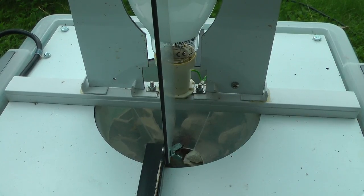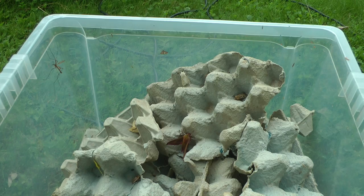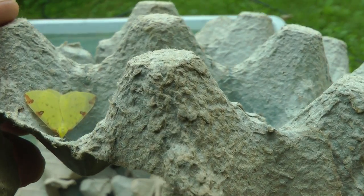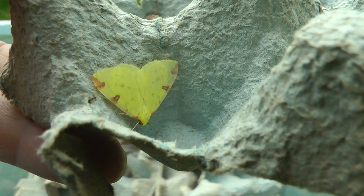Last night I put the moth trap out, June the 14th. It had been a nice day, and it was a very, very calm night, and quite warm, about 12 degrees. So let's just have a look inside and see what we've got. Nice yellow one.